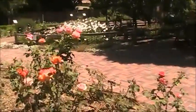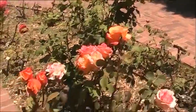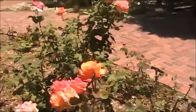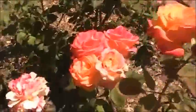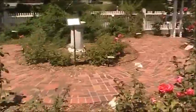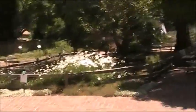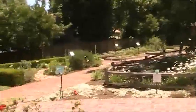Yeah, and I believe that's the Chris Evert rose, and that's really a beautiful color. So they do put different roses here, but it really has no connection to Luther Burbank. And I think that's a whole planting of Shasta daisies right there.